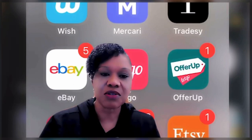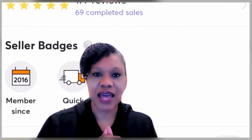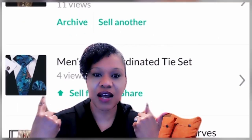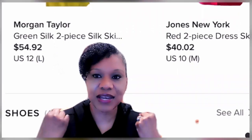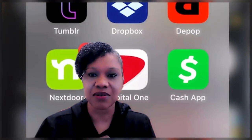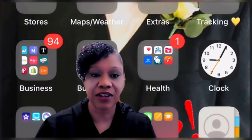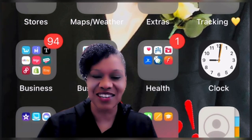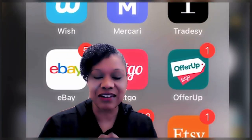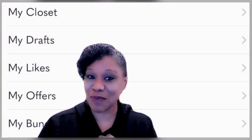So to review those apps, we have Poshmark, we have Mercari, we have OfferUp, we have Tradesy, and last but not least, we have Depop. Check them out, and they're all free. They're all free apps. You just pay a percentage of your sales. So check them out. These are some great apps to help you to clear out your closet and to make some extra cash. So check them out. They do work.